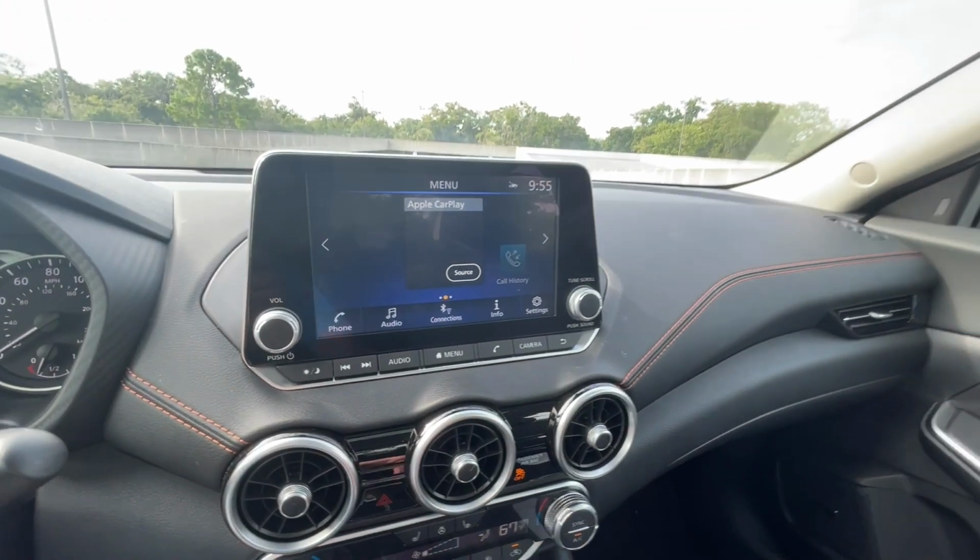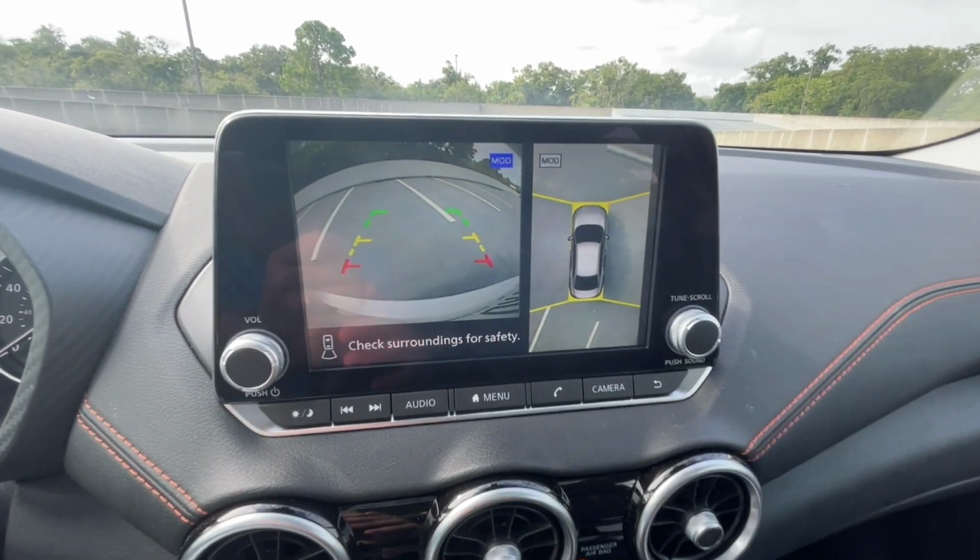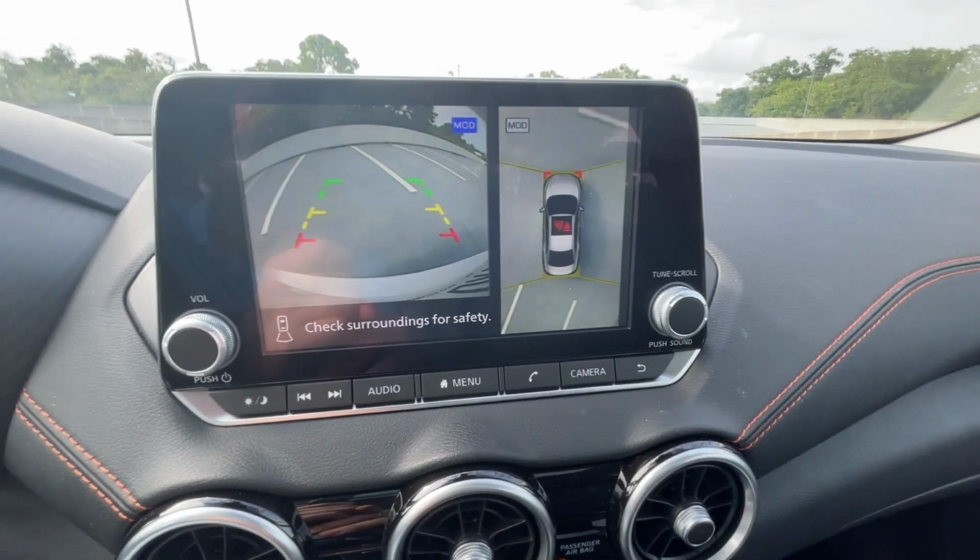And I do want to mention that on this screen, as part of that SR premium package, if I throw it in reverse, you don't just get a backup camera, you get a 360-degree camera.